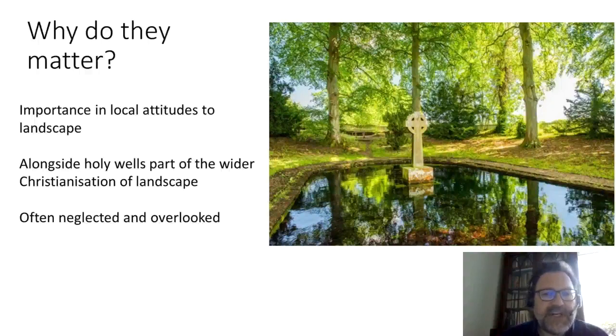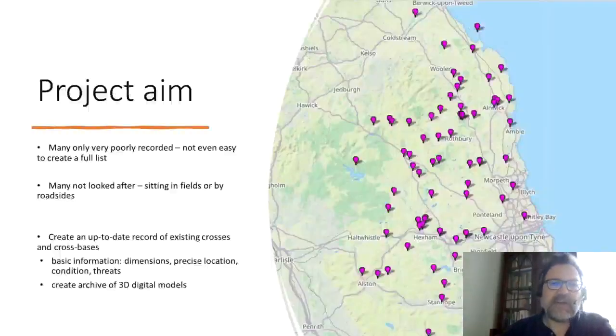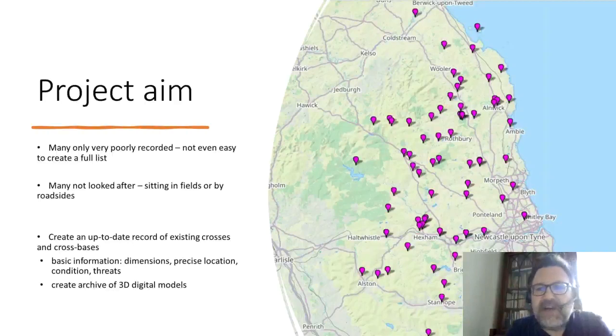So I think it's important to actually go out and try and formally record as many of these crosses as we can in the northeast of England. And that's the aim of this project. The aim of this project is to get you, the volunteers, to go out into the landscape and try and carry out some basic recording on some of these crosses.